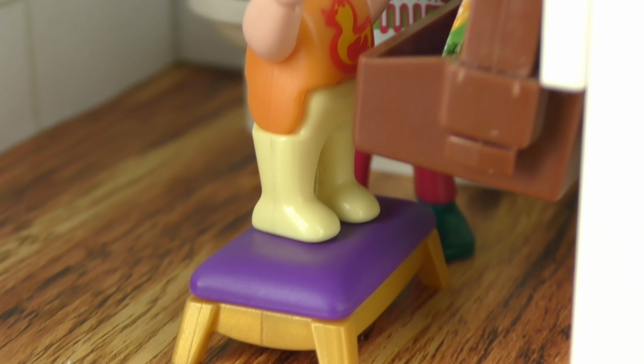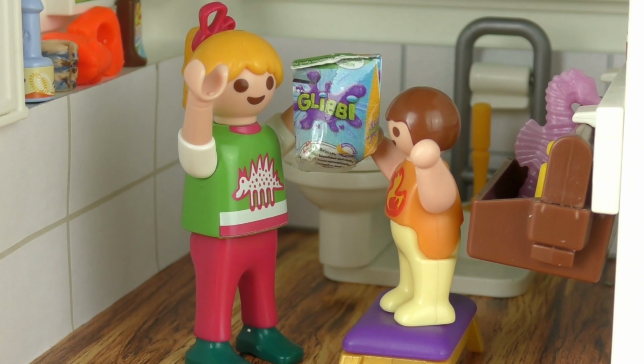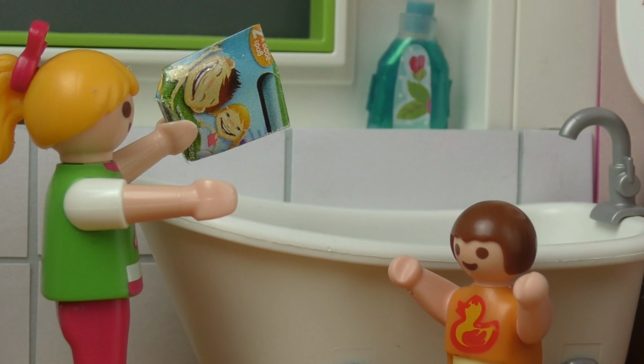Whoa! So cool! Woohoo! Glibby slime! What an awesome treasure! Yeah, Daddy knows what we like! And a bath is the best fun on a rainy day. Pour lots of it in, Lena.